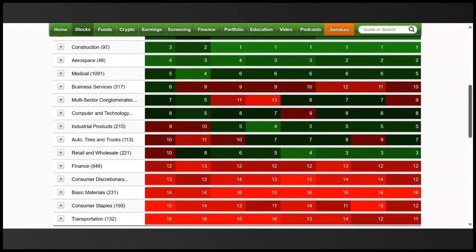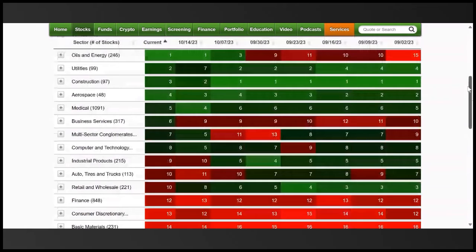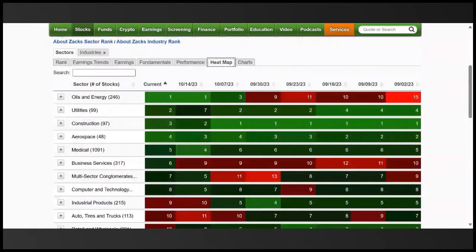Essentially, they've just suffered negative earnings estimate revisions, which is, of course, never good because it's probably going to follow through in share performance. And I think a good example of the oils and energy sector being number one is the follow through in share performance over the last month or so. Energy stocks have been hot, and I think this map visualizes that pretty well.